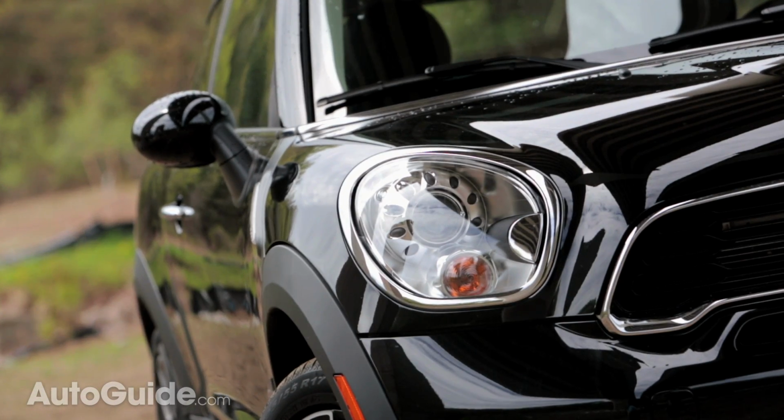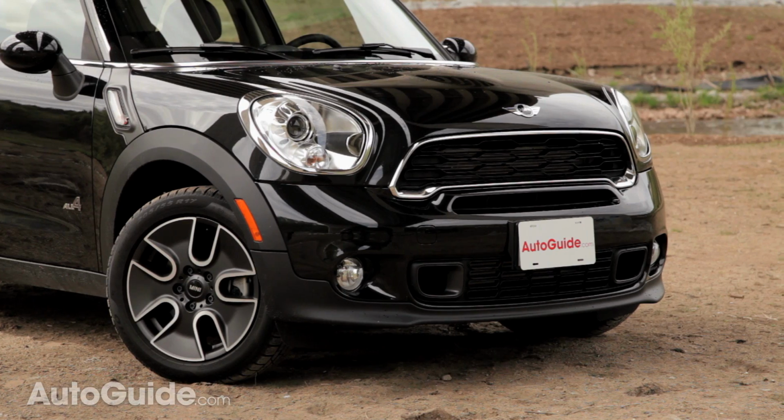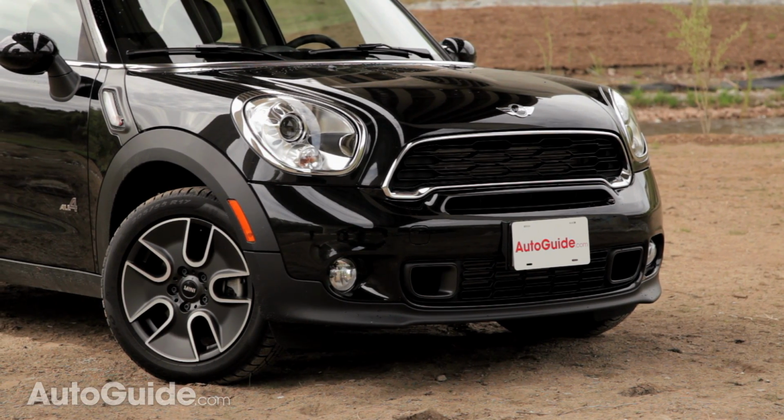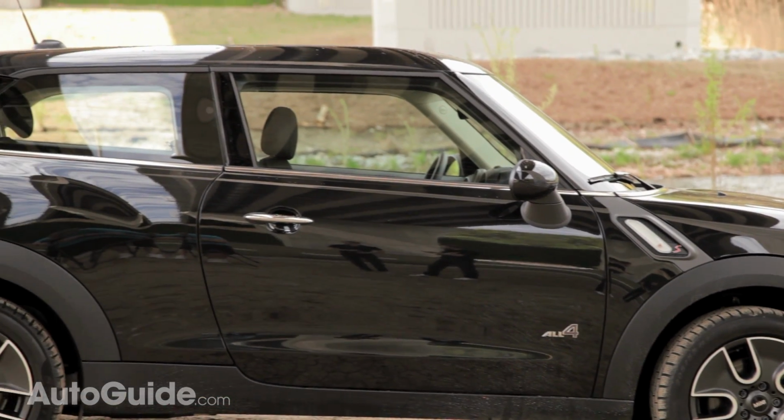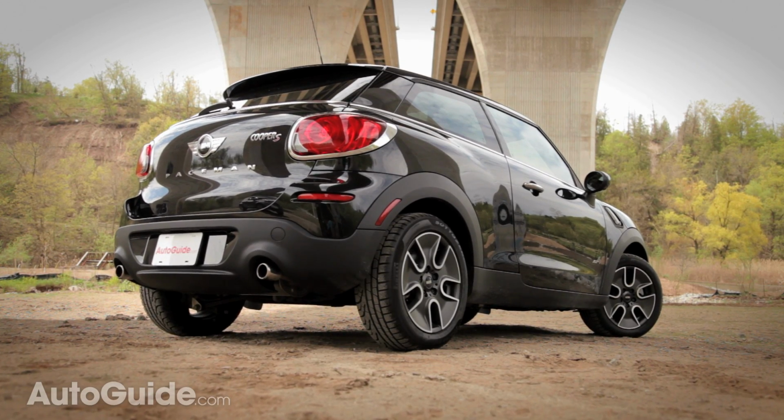The only real unique exterior details to the Paceman are these flat black wheels, the hood scoop being relocated to the front bumper, and the sloping rear roofline. Whereas the Evoque stands out in the Range Rover lineup, the Paceman just looks like any other Mini.